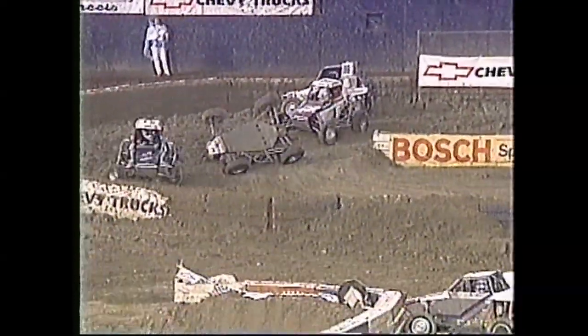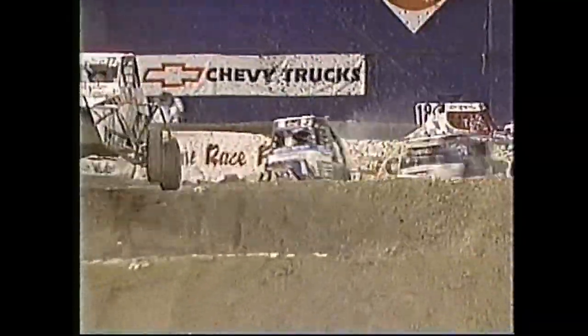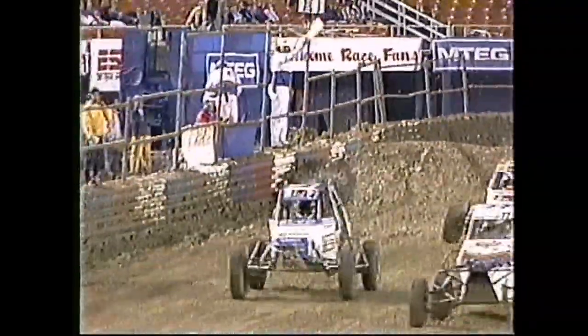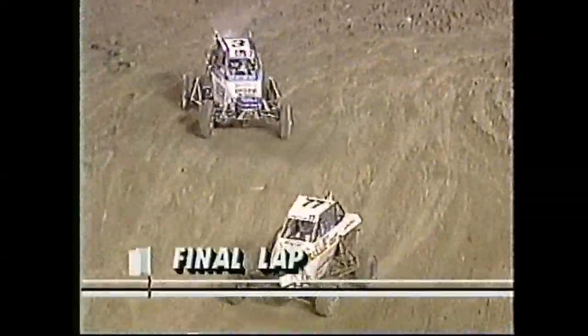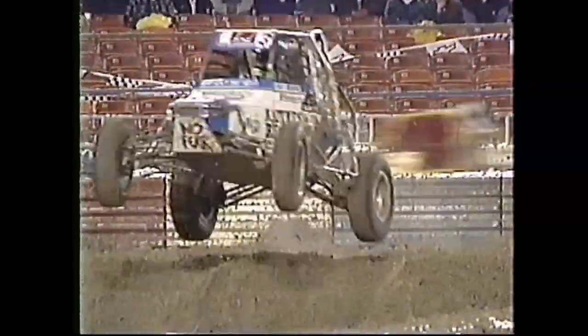Unbelievable. The benefactor on all this appears to be George, who has taken the lead. Players will try to make a move, I'm sure, in this final lap. But George with the lead as the white flag comes out. I'll tell you what, don't ask me to figure this out, but the Super Lights tonight have given us some of our greatest racing in all the heat races, and that's definitely true here in the main. It has been a good night for the Super Lights. Scott Clares, Greg George. George slightly with the lead. Clares looking to make a move.